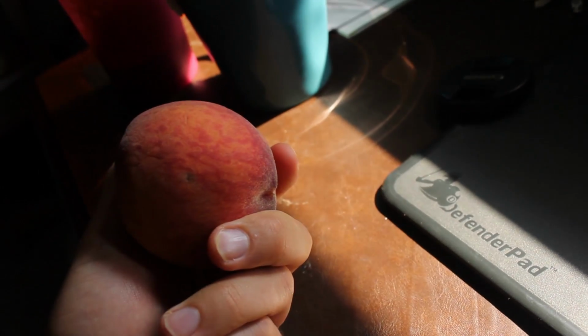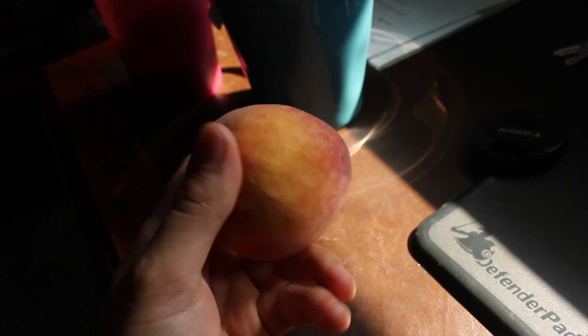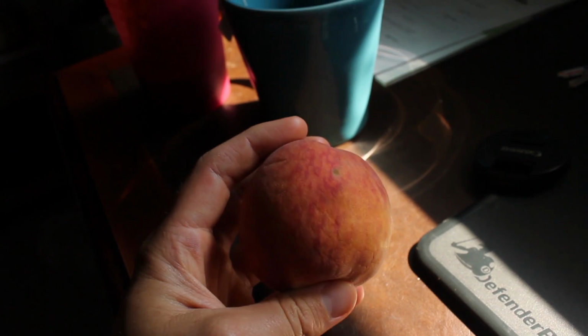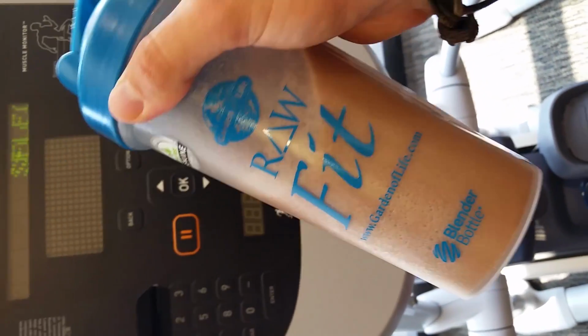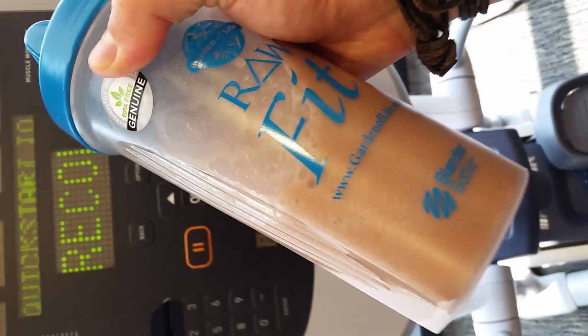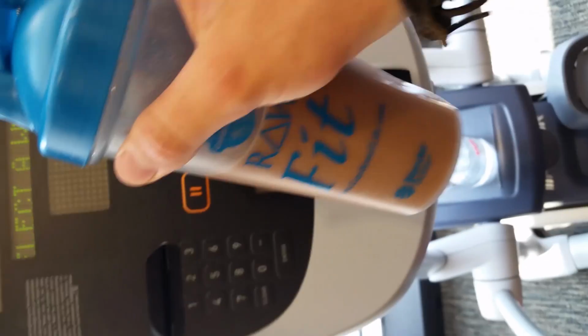Alright, got my morning work done, and now I'm going to eat this peach before I go to the dentist, which I haven't been to in a while now, a couple of years actually. So I'm going to eat this peach, and then I'm going to go to the dentist and then work out. Here at LA Fitness, yes, I work out at LA Fitness occasionally because of the sauna and all the other stuff they have, but I'm about to drink this plant-based protein shake because I haven't eaten since I had that peach, which was prior to the dentist and this workout.